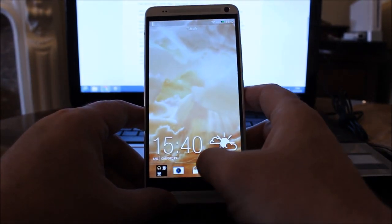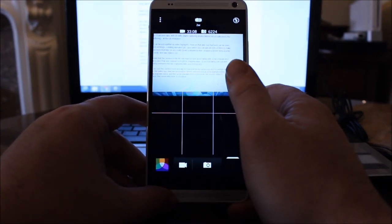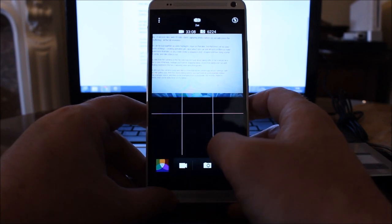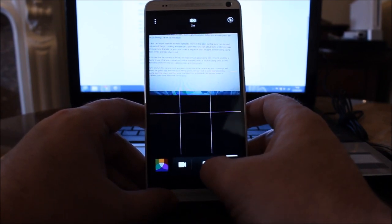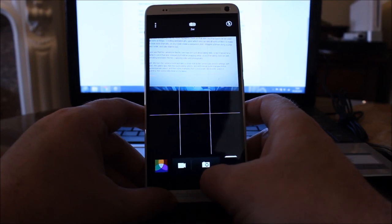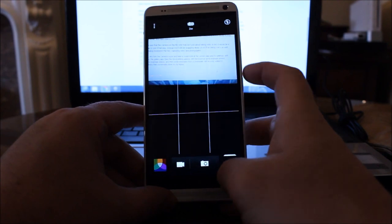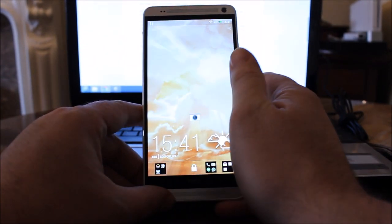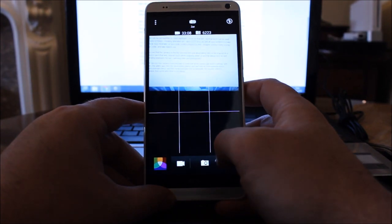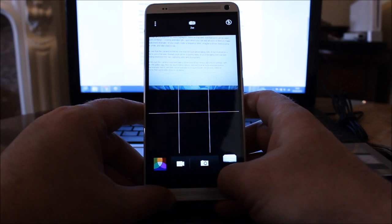Obviously the lock screen is now on, but if I just want to use the camera, I can flick that up and bang, we're into the camera. Now that's pretty quick, isn't it? That is much faster than my Samsung Galaxy Nexus, and then we can be straight into taking a photo. In fact, let's try that again. Let's see how fast we can take a photo. So turn it on, flick the camera up, and let's take a picture. There we go, done. That was pretty good.